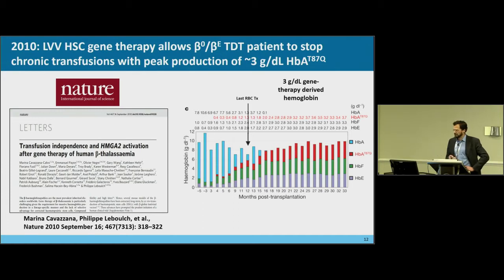months post-transplant on the x. And here we are designating each bar in the stacked bar graph as a different globin chain broken out by HPLC. So in the blue, that's the E variant of hemoglobin. The green is hemoglobin F, and this young man was making a large amount of hemoglobin F. And then in the red, we see the T87Q, so the gene therapy product.